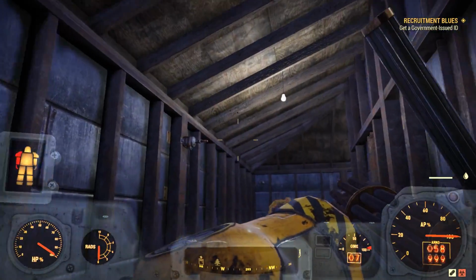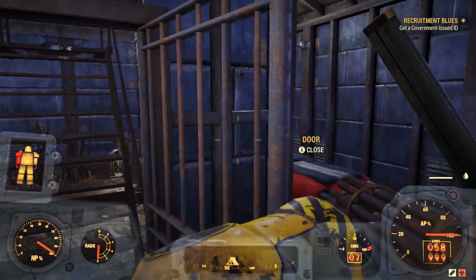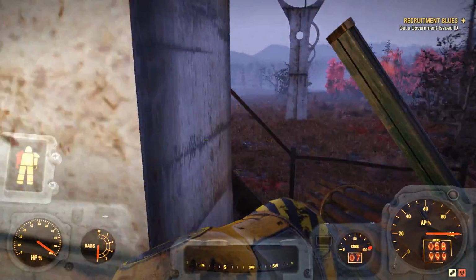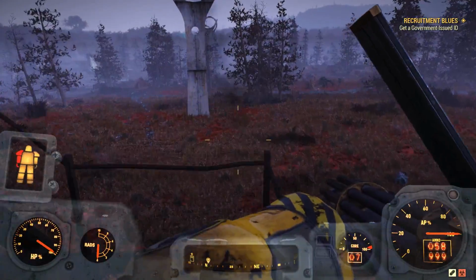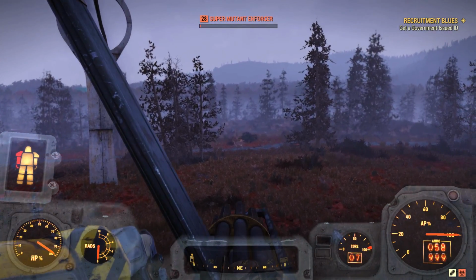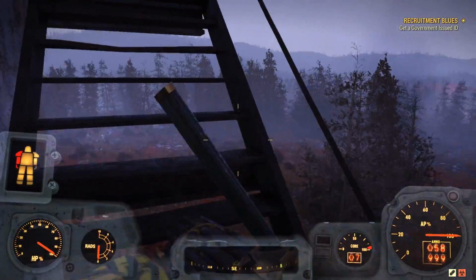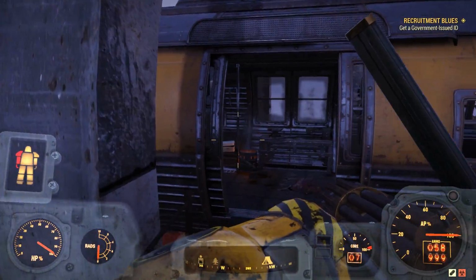Now downstairs is relatively simple. You can do whatever you want with this. You can expand it out, but you can't really glitch into the stairs themselves, so bear that in mind. Now as you come up, you'll see already there's quite high level beasts here, so again I can't stress enough, be very careful. There are other metro trams that you can use in other areas, so it might be worth using them if you aren't at a high enough level.